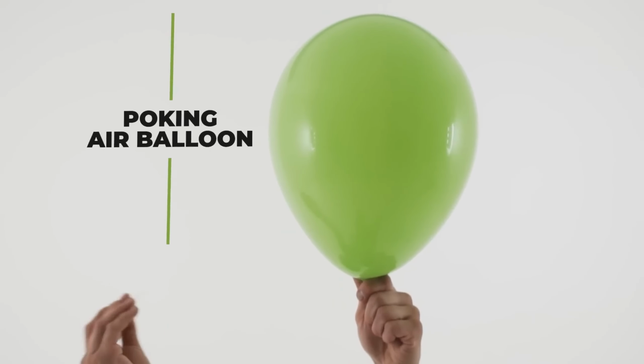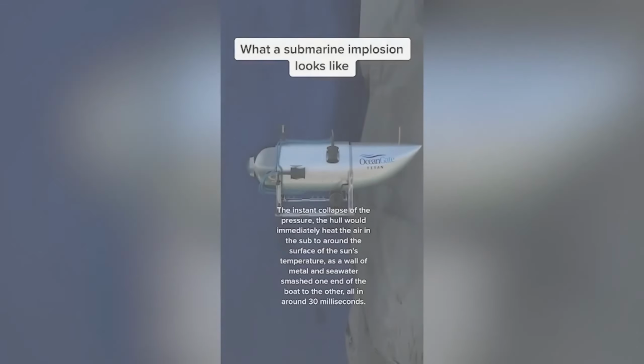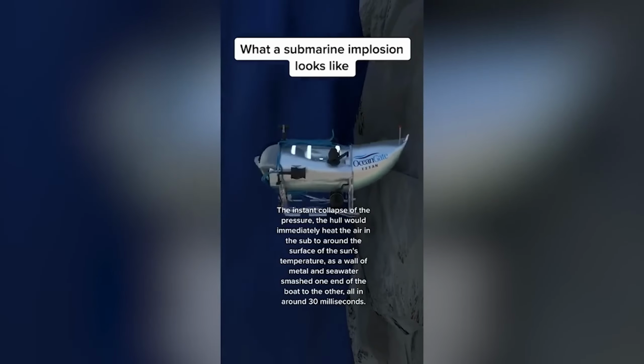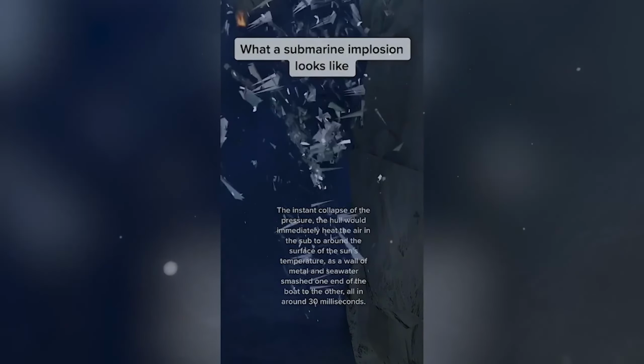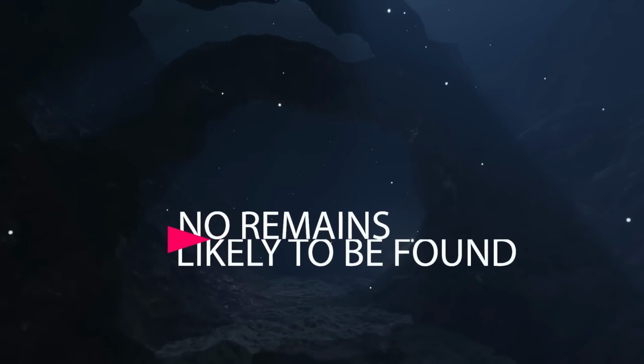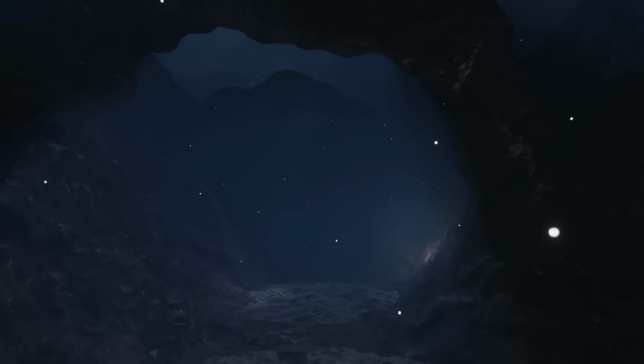Imagine handing a 5-year-old child an air balloon and asking her to poke it. In an instant, it vanishes. The same phenomenon happens in reverse beneath the ocean, but much more swiftly. To put it simply, no remains are likely to be found, yet the unsettling details behind this grim truth are enough to haunt your dreams.